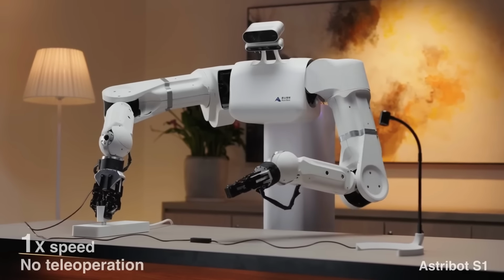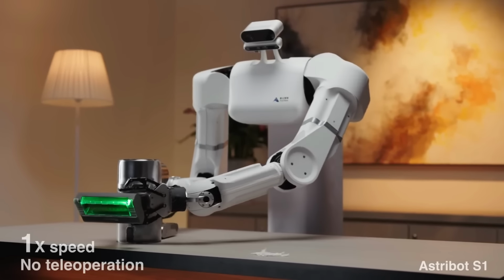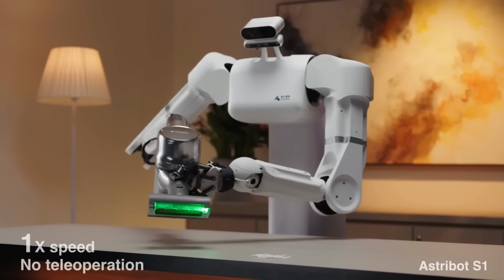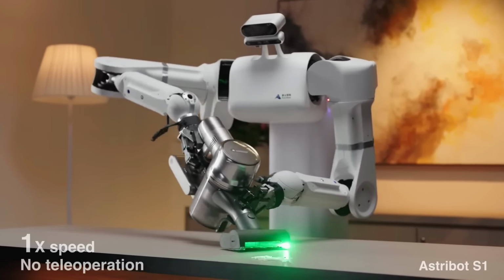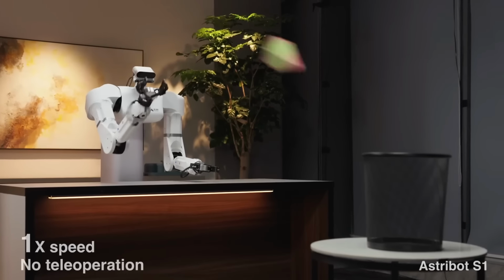Just from this demo, and I know it could be very different from reality once it's deployed, but for now, I'll give them the benefit of the doubt. I was really impressed by the speed of this robot. It's safe to say that this is one of the fastest robots out there so far.